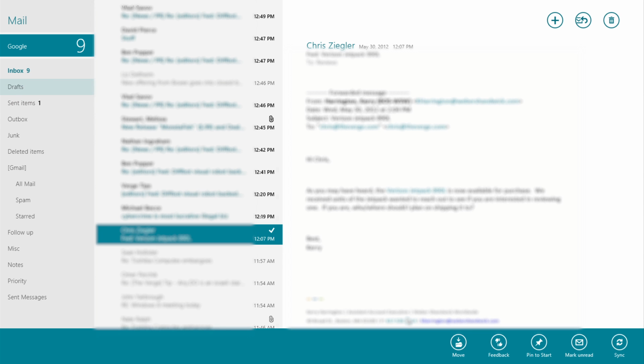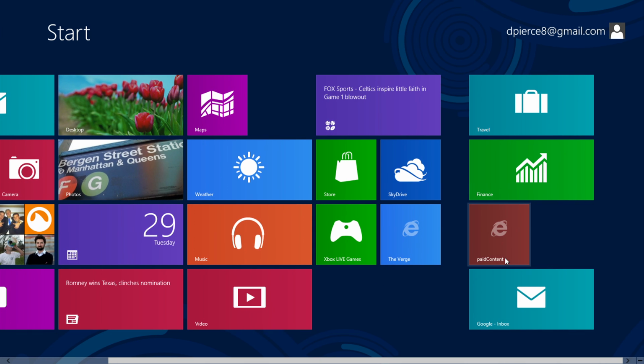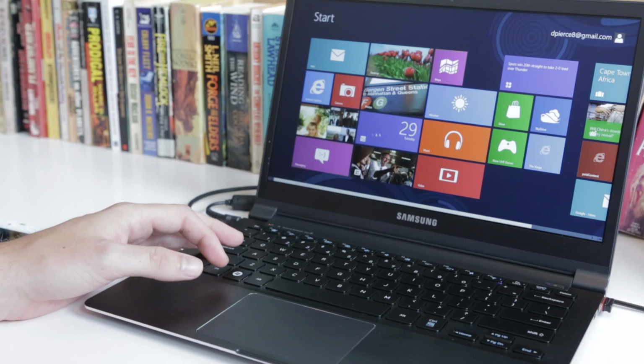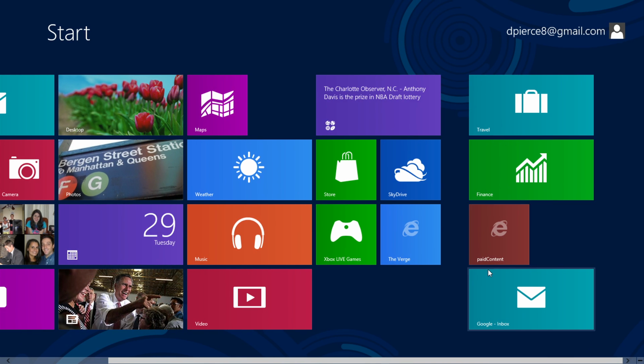There's also some new stuff in some of the core apps. Like in Mail, you can now pin different inboxes to the start screen, so you get individualized notifications, or it can jump straight to a particular mail account. But things basically work and look the same. Things are improved slightly in the calendar and in Mail, but again, it's basically the same look as you're used to by now.